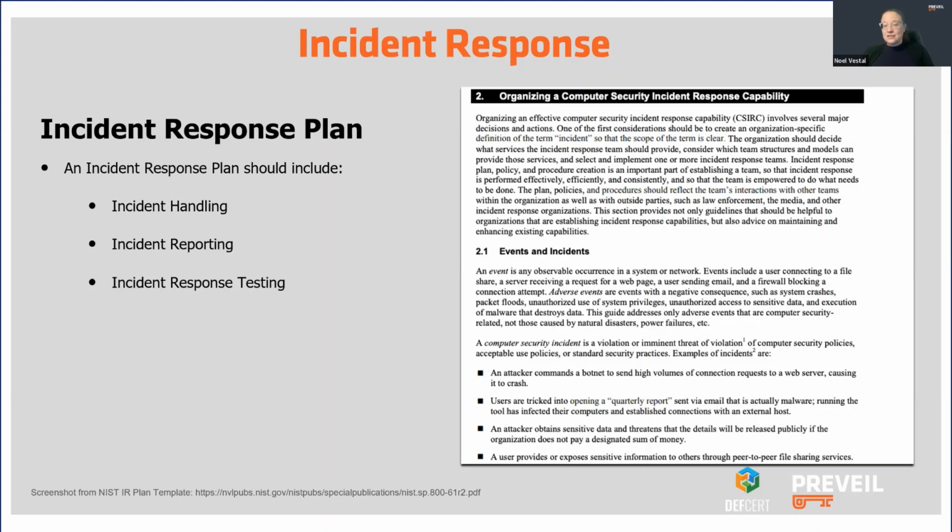How do you document your lessons learned? Do you have an after action report? Do you have a conversation with all of the stakeholders after the incident happens? There are so many different pieces and parts. It looks so simple here, where you're saying, oh, incident handling and reporting and testing, easy. And it's definitely misleading, because it's not only how you handle the incident or how you report it, but also the testing as well.